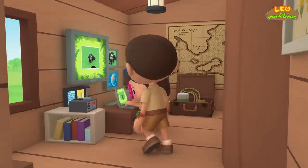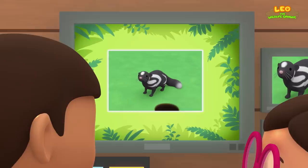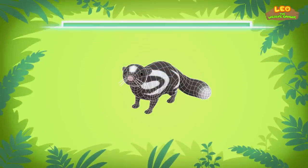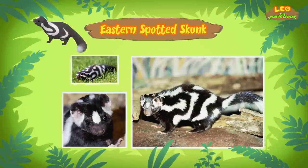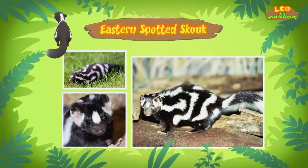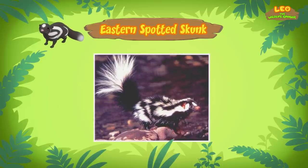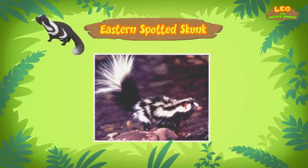Hi, Katie. So what did you find? Hi, Leo. The animal you found is an eastern spotted skunk. It can spray a really smelly liquid at predators to scare them off. But the eastern spotted skunk will warn a predator before spraying. How does it warn a predator?